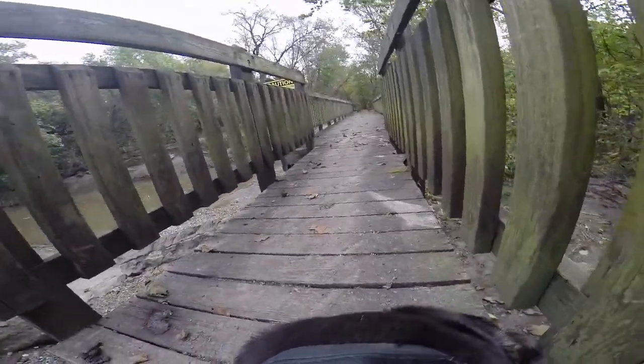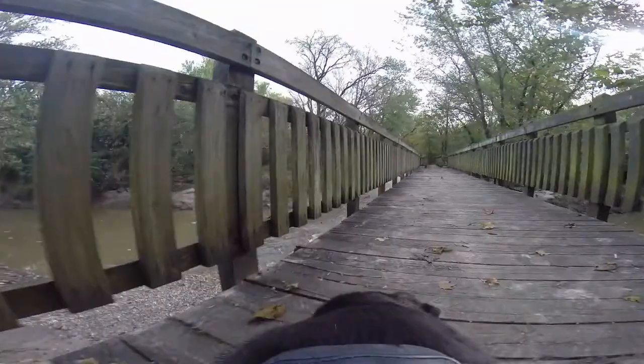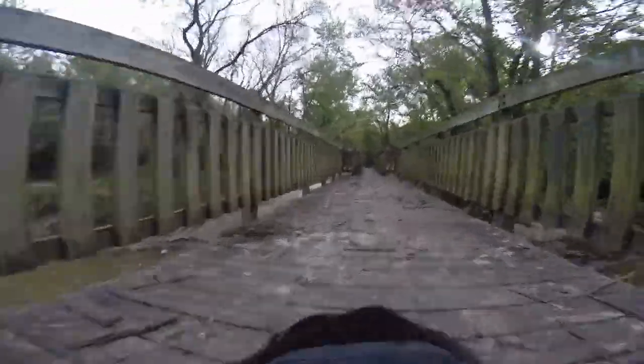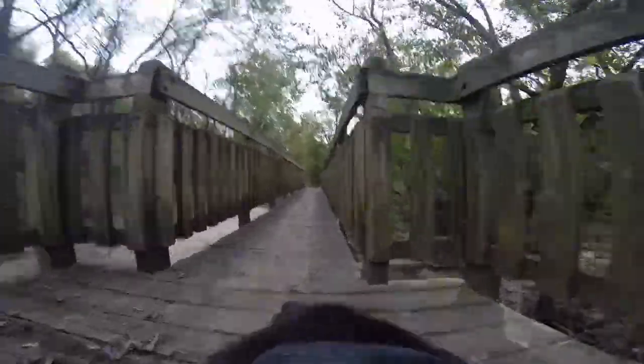The bridge itself was built in 1886 and originally named Lynn County Bridge, and is the longest of the four covered bridges remaining in Missouri, which is 151 feet. As you notice, we're crossing a little bridge right now, which is not the covered bridge, it's just leading to the path.